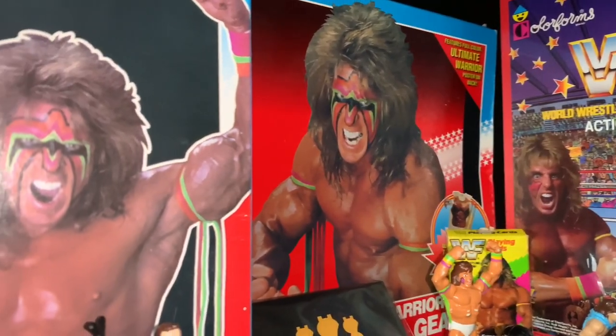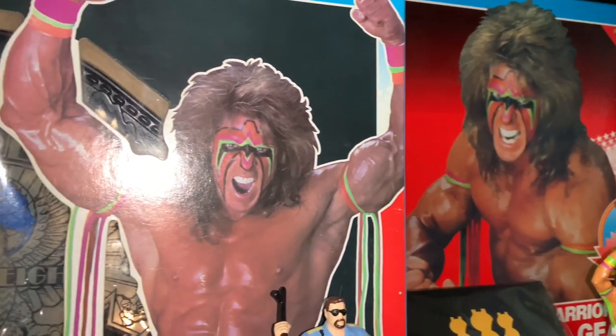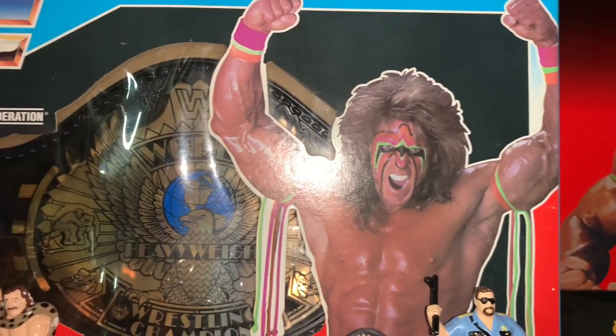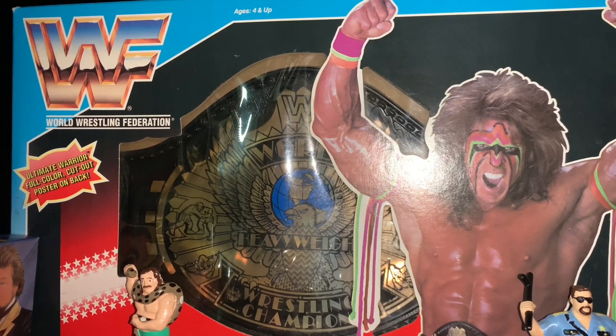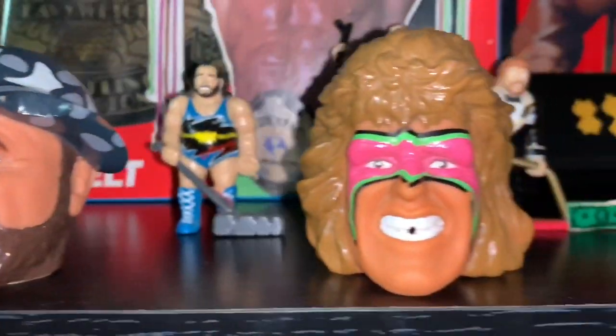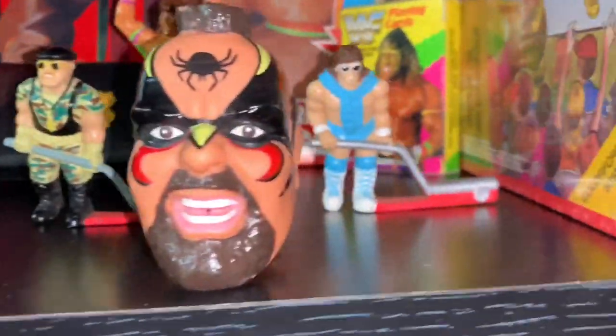The main focus of this shelf is the Ultimate Warrior costume set by Hasbro, as well as the WWF Hasbro World Heavyweight Championship title belt. Here you'll find more WWF Squirt Heads, the Remco Shootout figures, and more Applause PVC figures, as well as some card games and the Colorforms set mint in box.